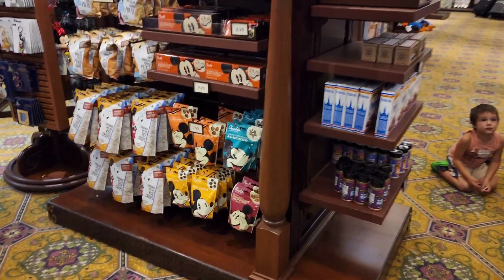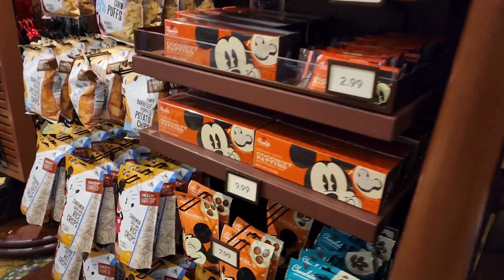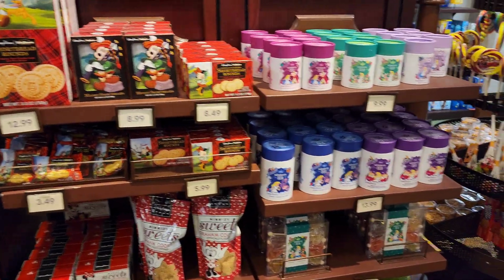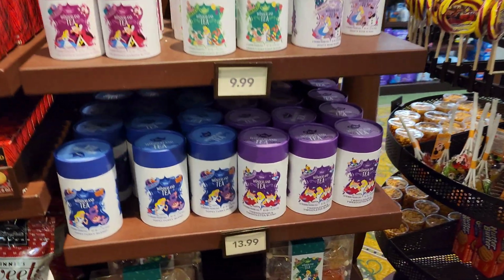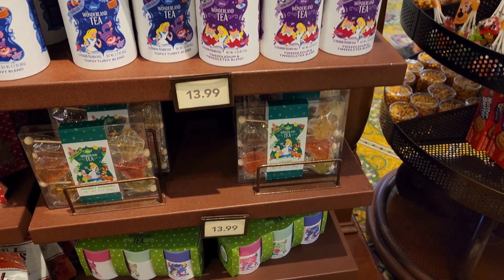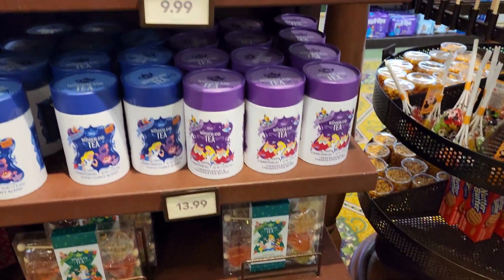And more candy. And cookies. Oh, and tea. Wonderland tea. Topsy-turvy blend, Tweedledum and Tweedledee blend. Well, that's not helpful. And birthday cake blend. How do you know what those taste like?